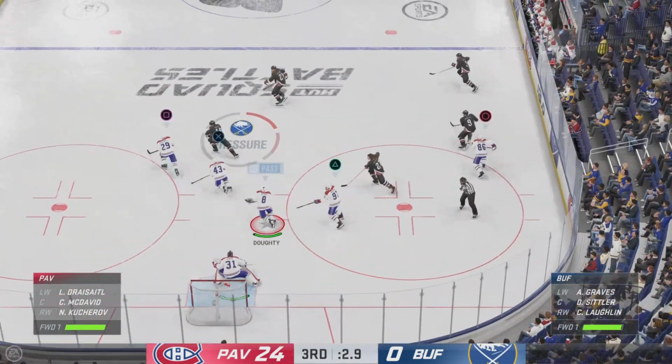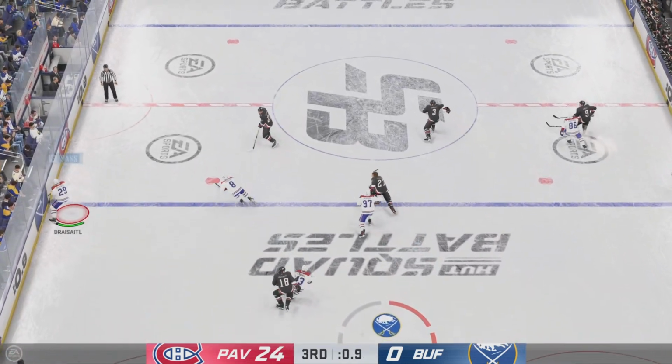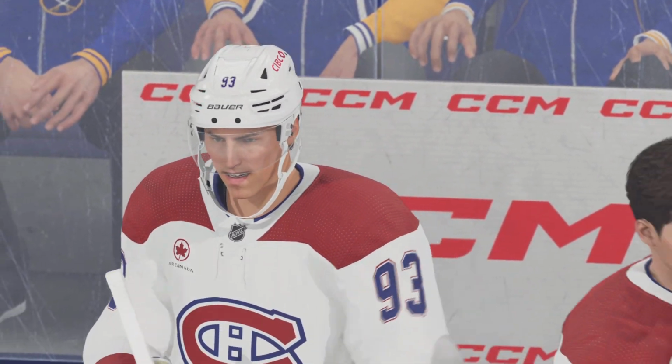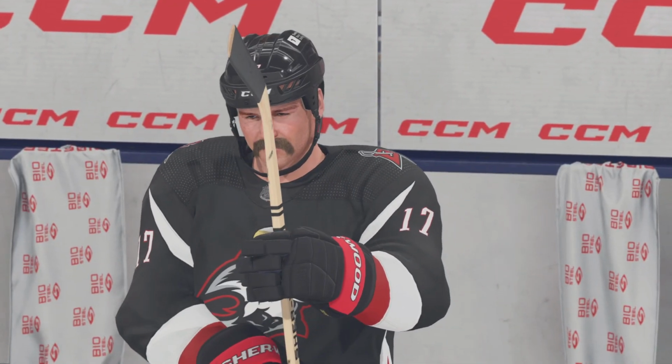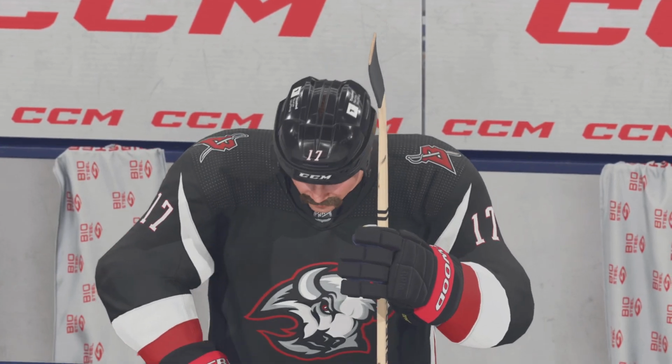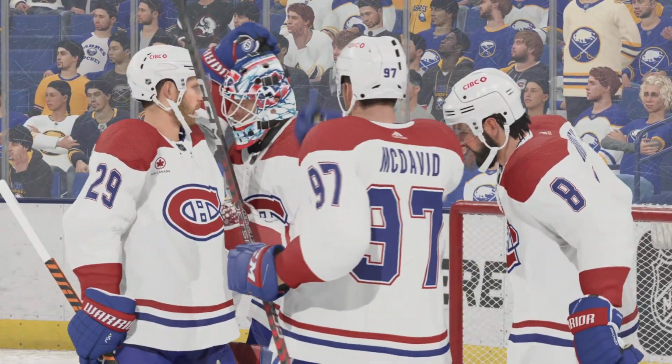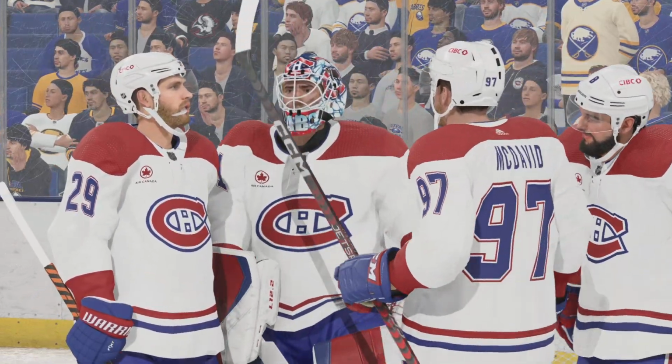Puck is dropped and he wins the draw here in the defensive zone. And this one's in the books. He looked pretty dialed in between the pipes. Cheryl picking up that shutout. Yeah, and it was a tough one as well. A lot of shots came his way, but really aggressive, got to the top of his crease. Excellent job.